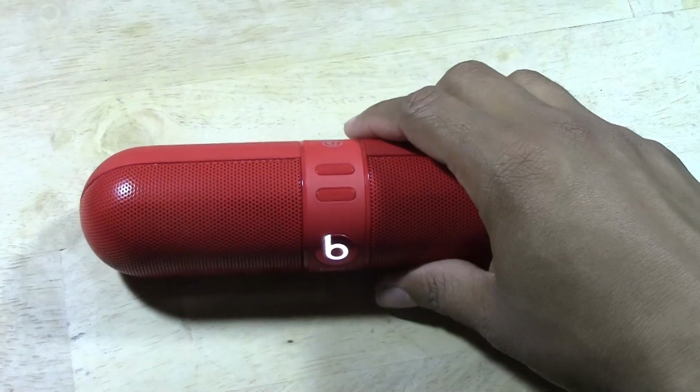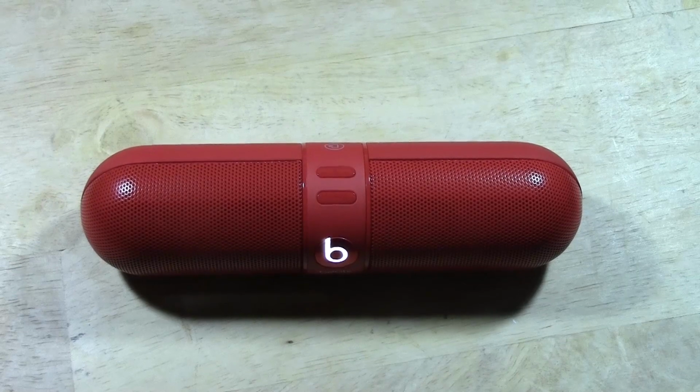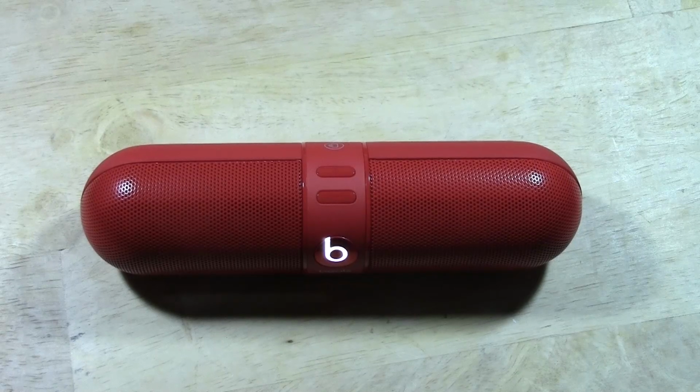Excuse me. Now let's move on to the cons. So for cons, the first con is going to be that there's not much bass in terms of the sound when you do crank it up to the highest volume. It does get pretty loud, but you do kind of lose that bass, and that kind of sucks because it's nice to have an overall sound.